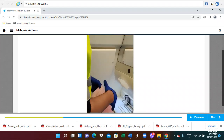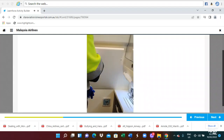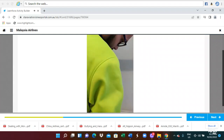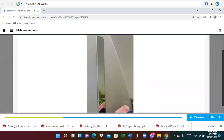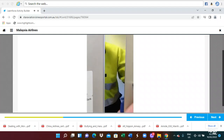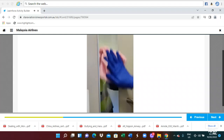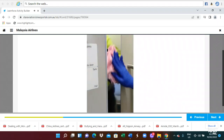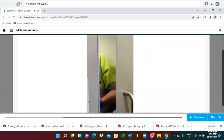Next up, we also wipe down the baby change table. You open the table, give it a good spray. So just turning around, in different lavatories there might be a mirror on the back side and the holding rails. Make sure we wipe down the holding rails as well as the mirror. We use a bit of paper towel just like before, just to help give it a finishing touch.